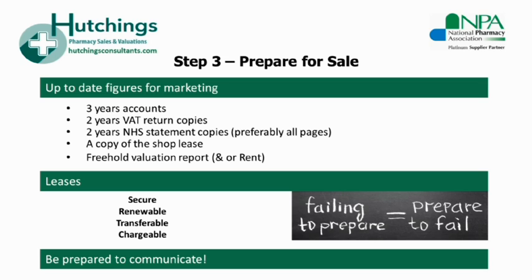It's prudent to keep a steady flow of information from seller to buyer. To do this, keep your agent supplied as you go along with the latest NHS statements and VAT return copies. This will also help to focus your mind on the business figures at a time when your attentions are naturally going to be pulled elsewhere.